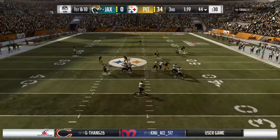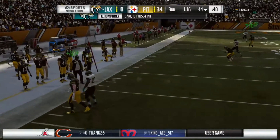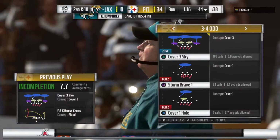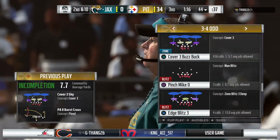Now a play fake here on first down. And this will be incomplete. The running back, Leonard Fournette, his intended receiver. And that'll bring up second down.